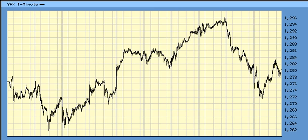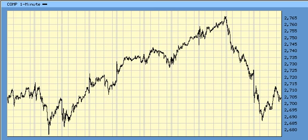For Nasdaq, this looks like a long extended wave 1, and the rally off of the lows looks like an upward 4. This looks like just a small 4 for now.